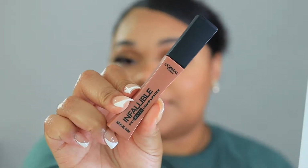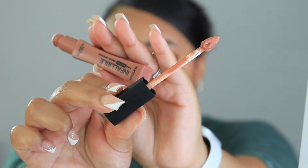Right off the bat, I just want to show you guys the tube. It's kind of sleek. So here's one of the shades that I have. This is one of the first shades that I'm actually going to try. And here's a close-up. So yeah, that's what it looks like. Now I'm just going to open my first tube. Here's a quick close-up of the wand, and I really like that it's pointed because you can really get into the corners of your lips. But I don't want to prolong the trying on, so I'm going to just go ahead and start.